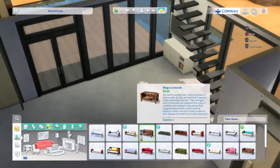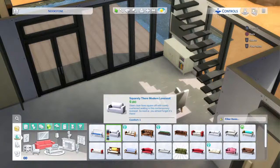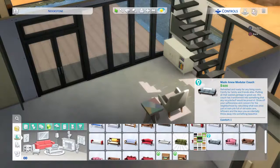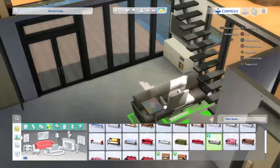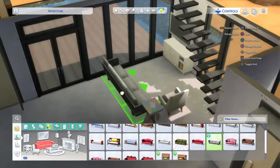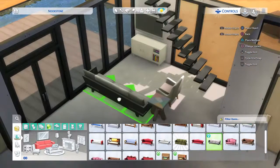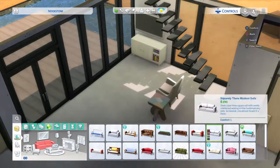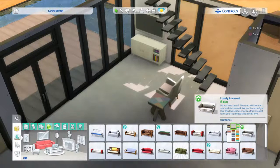I think it would be good to use. Be nice to use this, actually. I mean, it's quite big as well. I think because it's a couple home, it will only be two. We'll need a smaller one.